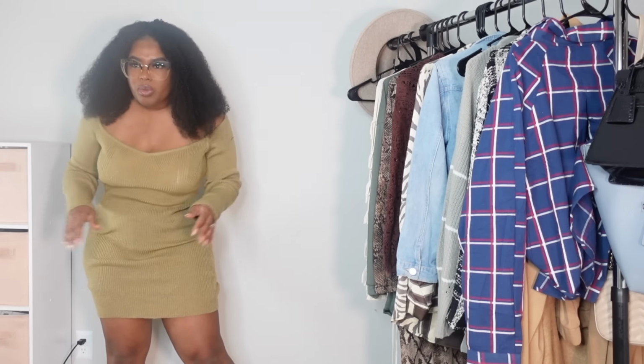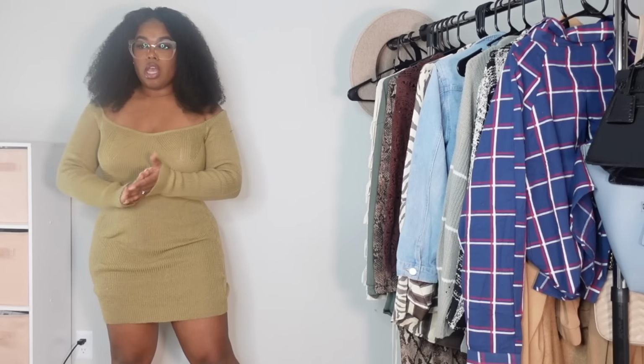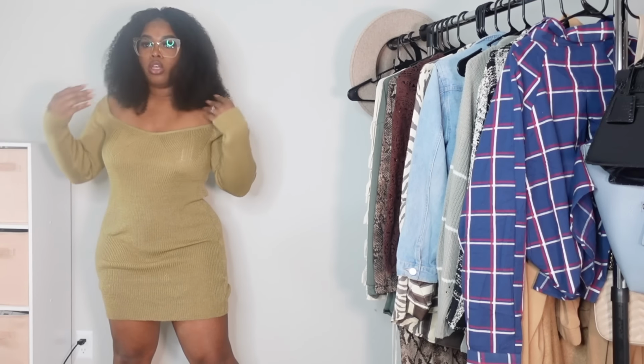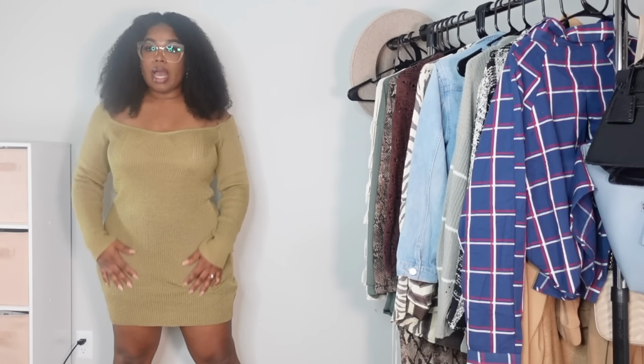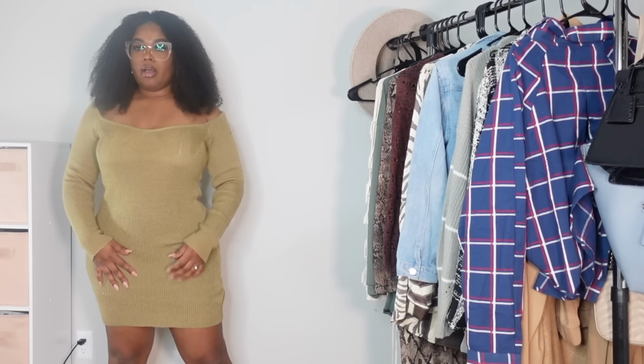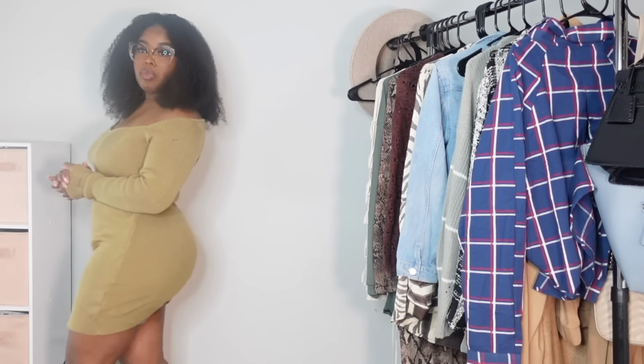But overall, I really, really like it. It's very warm. And y'all know I get hot quickly, okay? So if I were to wear this, it would have to be to an event that's outside because it's really, really thick. Yeah, it'll have to be an outside event.